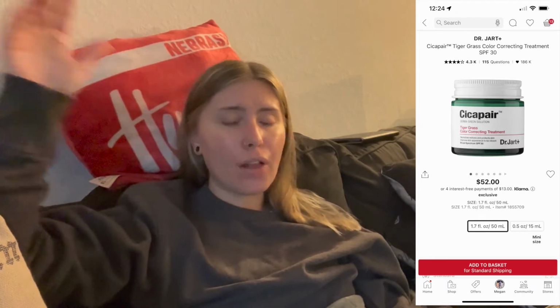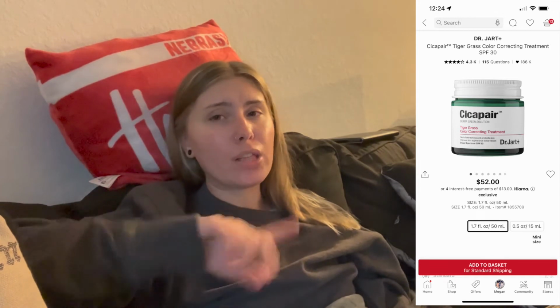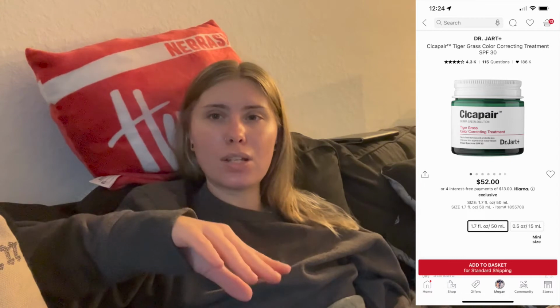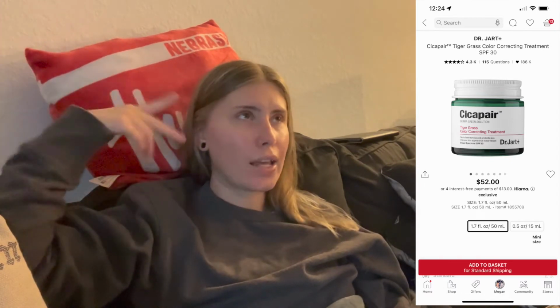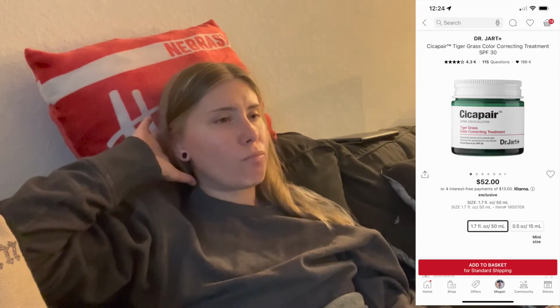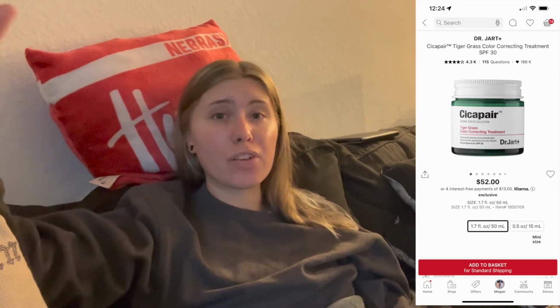No, I mean, the color correcting worked. It does what it says it does. But she lied to me and made it seem like if over time I use this product and then I didn't use it, that my skin would adjust itself, I guess. Which is a lie. What I did need was someone to be like, hey, what's your skincare routine? Let's fix your skincare routine.